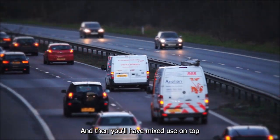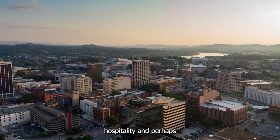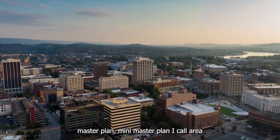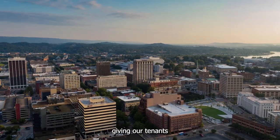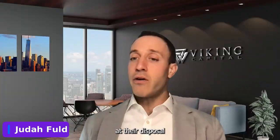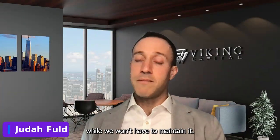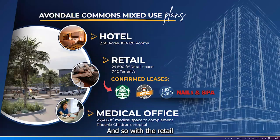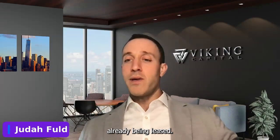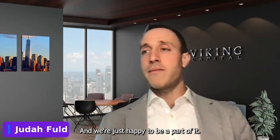And then you'll have mixed use on top. Right now, hospitality and perhaps a small office property as well. And it all lends to a really nice master plan, a mini master plan, I call it, giving our tenants the ability to have some of these retail spots at their disposal while we won't have to maintain it. And as I spoke about, some good leases already in tow with the retail and hotel. There's medical office nearby that'll pair well with the Children's Hospital across the street. So the development you want to see around you is already in action, already being leased, and we're just happy to be a part of it.